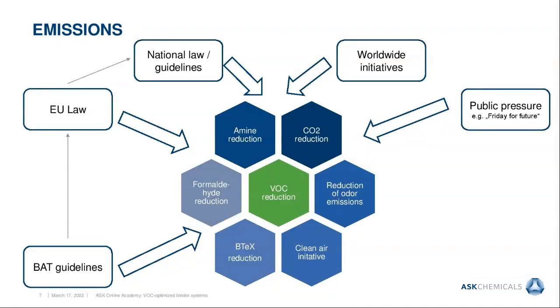On the other side, you have worldwide initiatives to reduce emissions. Most is CO2 reduction, but the other parameters are also worldwide targets to reduce. And then you have also public pressure, like I think all of you know Fridays for Future, the young people who are pushing for environmentally friendly technologies to be more and more in the market.